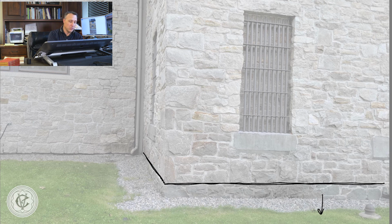If we look over here at the new stuff, we also have a line, but it exists slightly lower, and that is the top of the concrete foundation wall. And when you look at it, I'll take that line back off, you can see how the stone overhangs it. If I were to look at this in section, this stone is overhanging that wall, looks like about 2 inches.